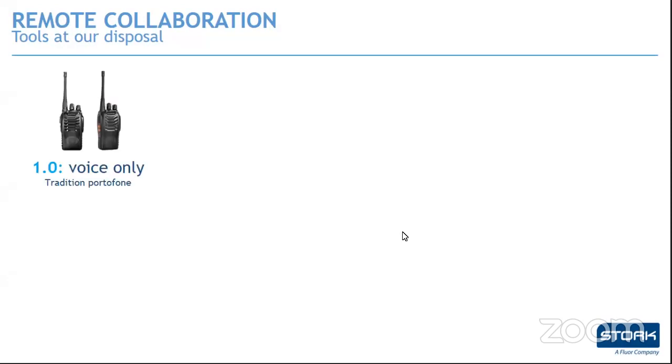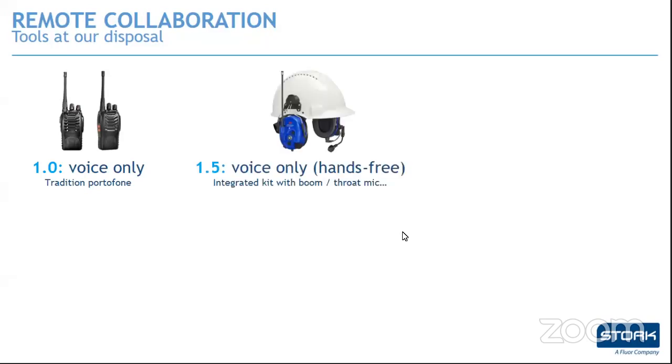First, we have something that we call the basic set, the 1.0. This is the traditional portaphone, which allows excellent voice-only communication. Think here of Motorola, Kenwood, and other brands out there. Next leg up is the hands-free version. This is where everything is neatly integrated into the headset itself. 3M has a nice range, but lots of other providers are there too.